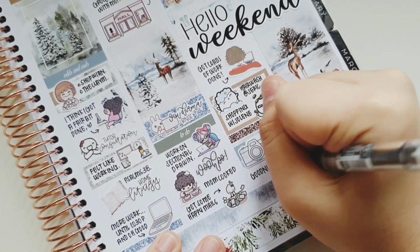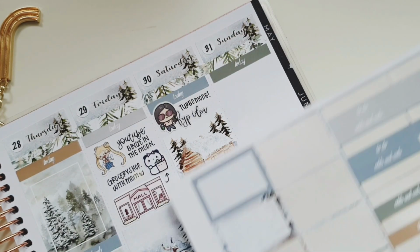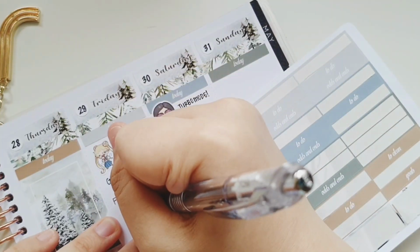So in the evening, I did some Happy Meal pictures, took some pictures, and went to sleep with a sticker from Joy of Planning. Joy Planning? Planning Joy? Yeah, something like that. You'll just see my tag on Instagram.